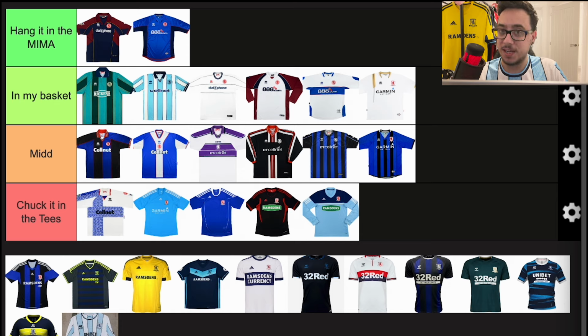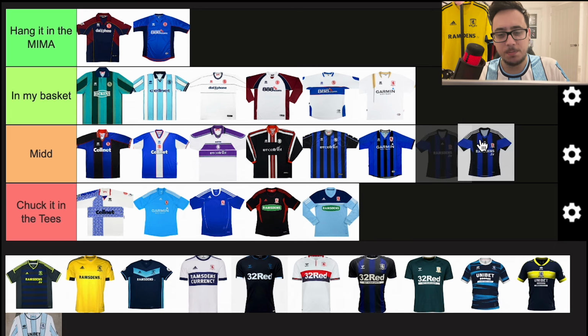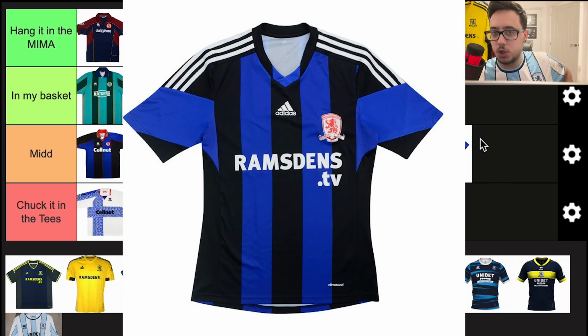13-14, back once again with another Inter Milan Boro shirt. I'm going to put this mid as well, but it's close to going in the Tees because, again, what the hell is going on with the Adidas logo? Why do they keep getting moved into the centre? I don't get it. The shirt looks so lopsided. You know, you've got the Adidas logo in the middle, the Boro badge on the right, you've got Ramsden's and then .tv on the right. My eyes just feel like this shirt is just very heavily lopsided to that.